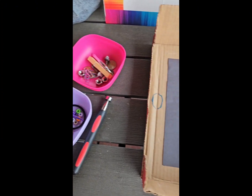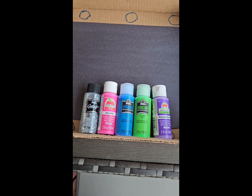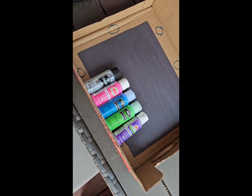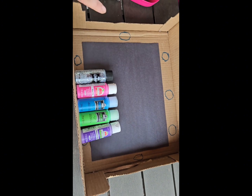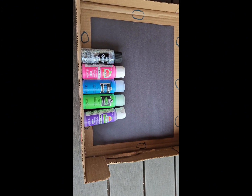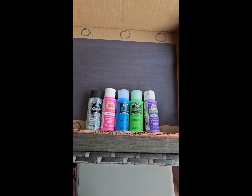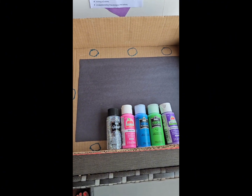So what's next up? And then paint. We are going to need paint and construction paper. We just taped some construction paper to the bottom of the box. I put little dots here so we can just squirt the paint in there. I figured squirty paint would be easier for little ones to pick and choose their own colors and squirt it in on their own.